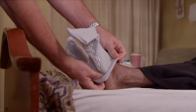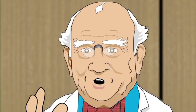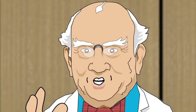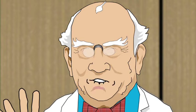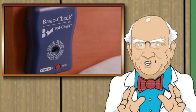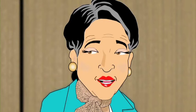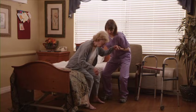And for certain residents, a bed alarm can serve as a useful alert that a resident is trying to get up and needs assistance. Bed alarms can be very useful, but just keep in mind that alarms can also agitate some residents and may actually cause falls rather than prevent them. It's very important to know how each individual responds to an alarm and adopt a strategy that meets their specific needs. Very specific.